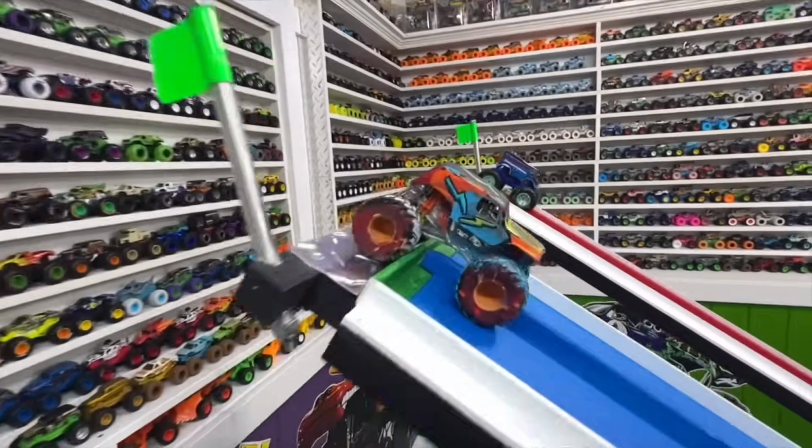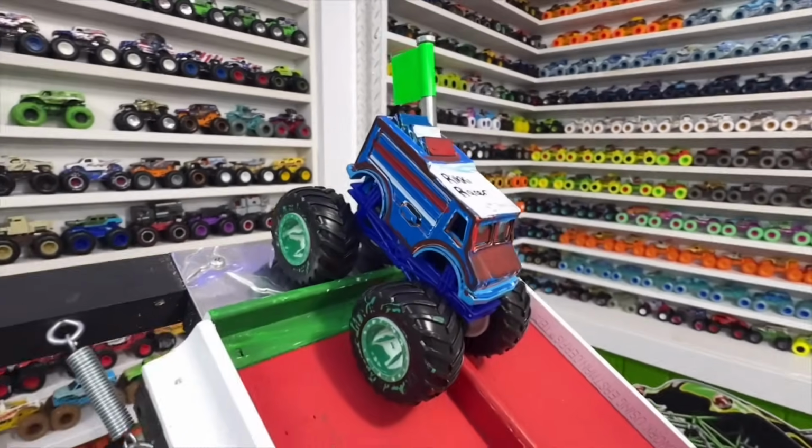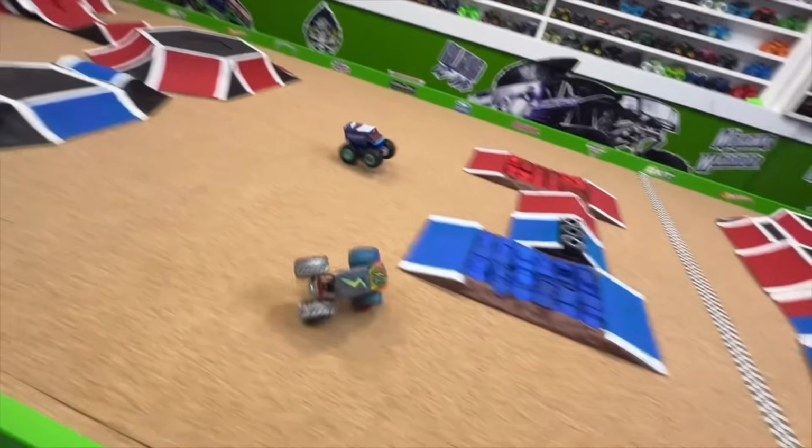And heading up next to the starting line, we have Frightening Lightning in the blue lane, taking on Ricky Racer in the red lane. Let's go racing. Green flag, and we're off side by side, coming down the ramp into that first jump. Both trucks go right. Frightening Lightning starting to pull away. Oh, but has problems.